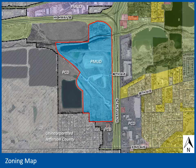This image is an excerpt from the zoning map. That bright blue color represents the PMUD, or Planned Mixed-Use Development, zoning designation. Surrounding zoning is planned commercial development, shown here in gray, to the north, west, and south. The hatched area beyond is unincorporated Jefferson County to the west and includes a residential neighborhood. On the east side of I-70 are commercial and industrial developments with PCD zoning and residential in the yellow colors beyond.